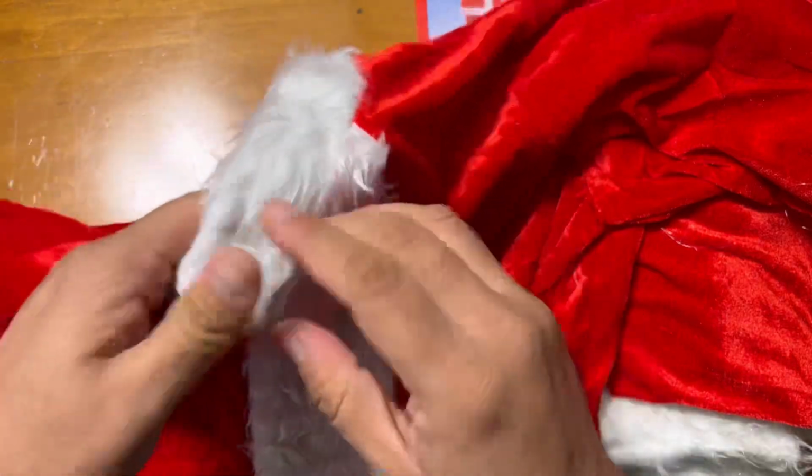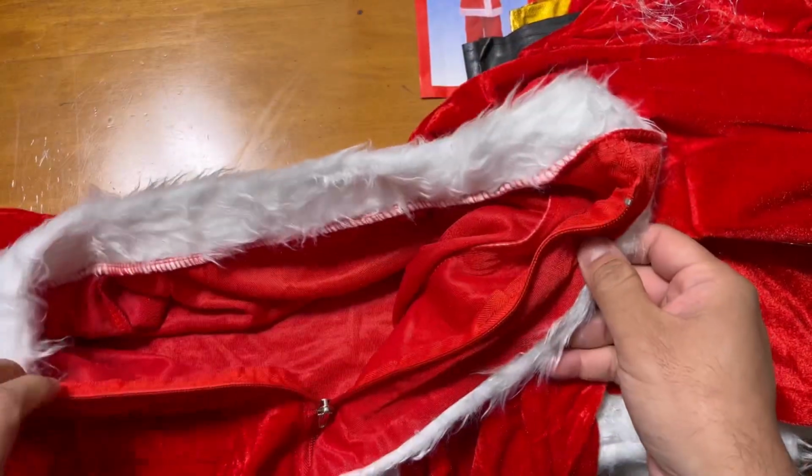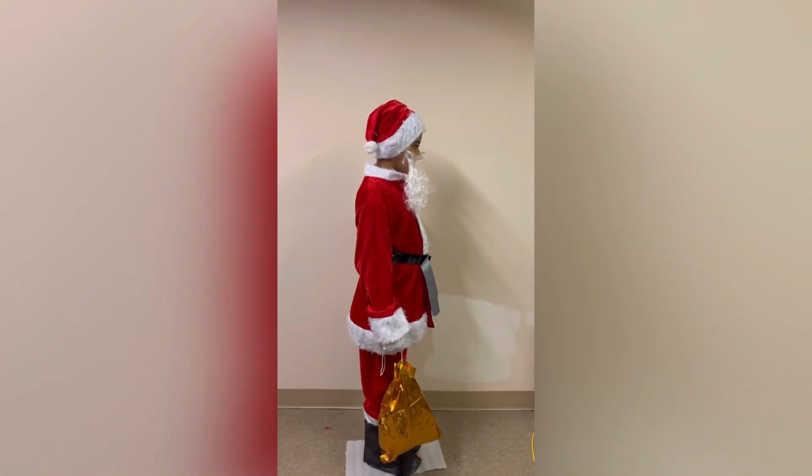This is the jacket. You can see it is the fur jacket with a soft clothing. And this has velcro on the top and then the zipper to open and close. So it looks pretty nice, comfortable.